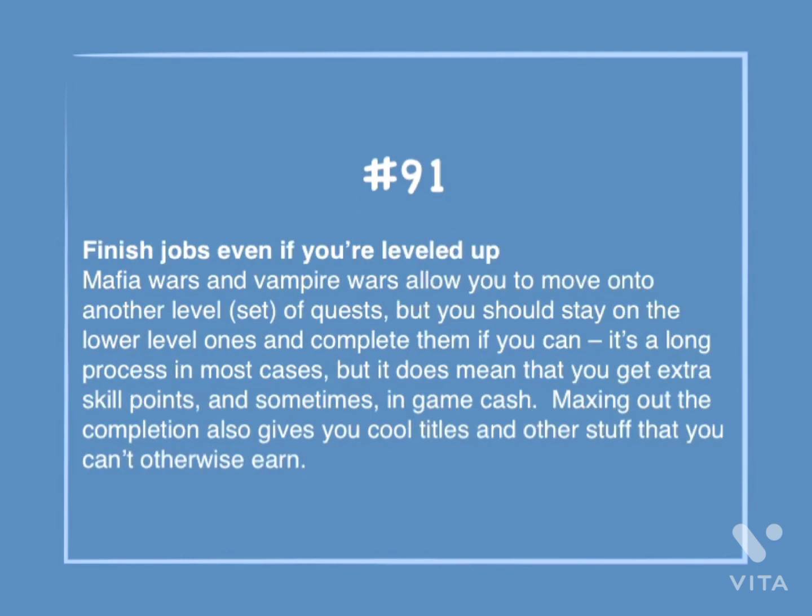Number 91, finish jobs even if you're leveled up. Mafia Wars and Vampire Wars allow you to move on to another level set of quests, but you should stay on the lower level ones and complete them if you can. It's a long process in most cases, but it does mean that you get extra skill points and sometimes in-game cash. Maxing out the completion also gives you cool titles and other stuff that you can't otherwise learn.